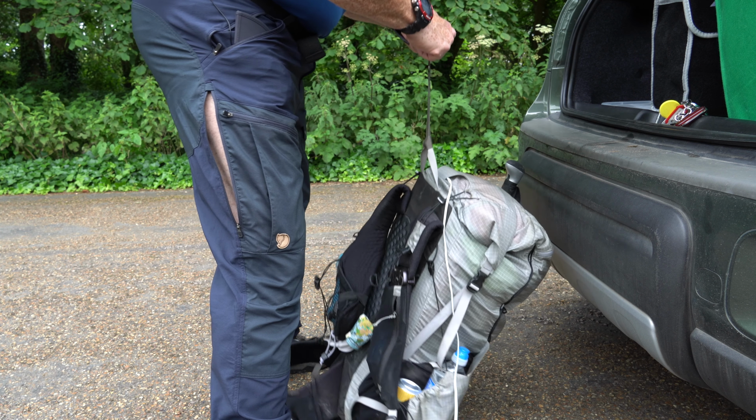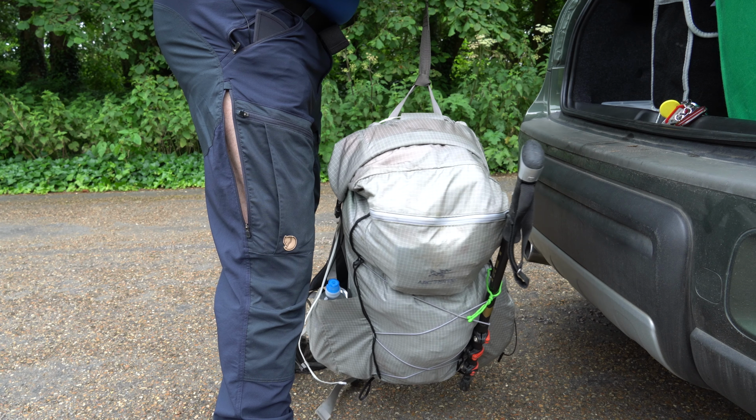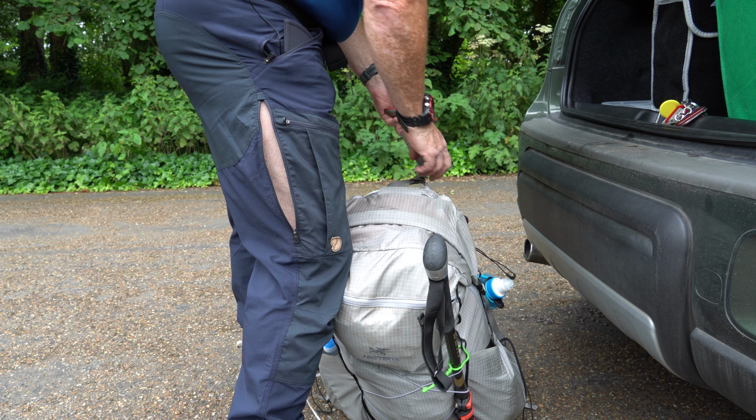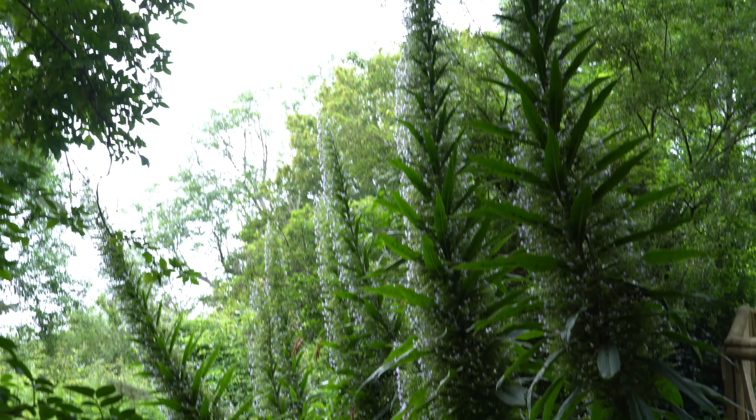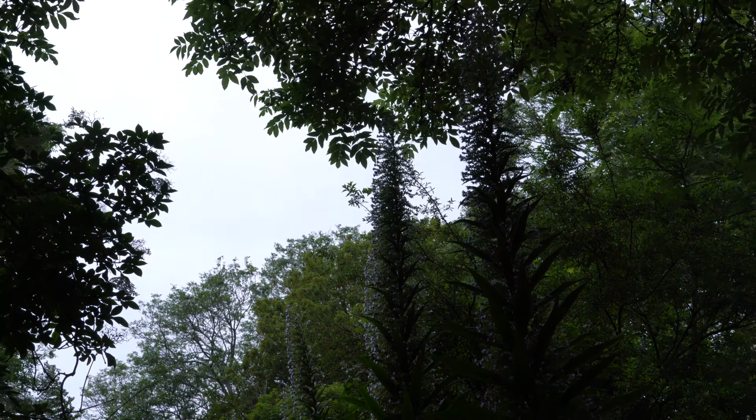Pretty accurate, this. Just over 14 kilos. Well, look at those Echium plants. Must be about 15 foot tall.